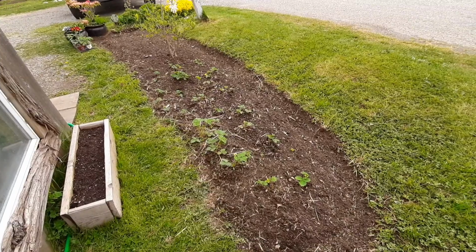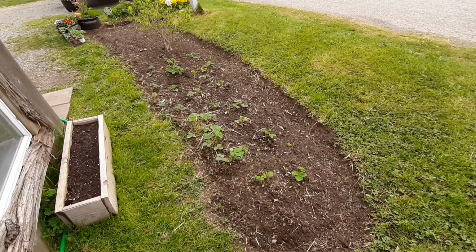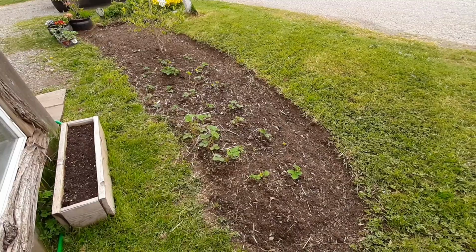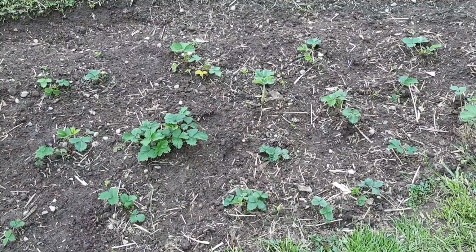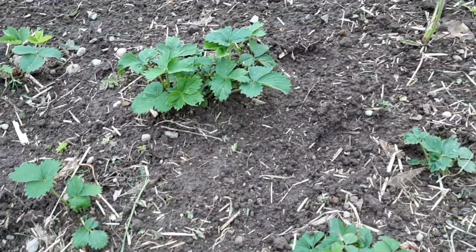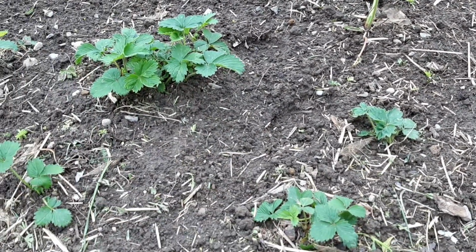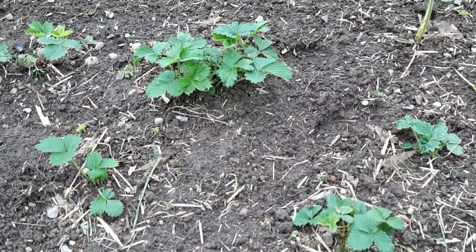But at one time, this whole bed was filled with strawberries. We had an amazing strawberry patch here until last year, I believe it was. The buttercups got really, really bad, and they pretty much overtook the whole patch. We couldn't even keep up with ripping them out. What we actually ended up doing was digging the entire bed up. We dug all the strawberries out and pulled the roots of the buttercups out of the strawberry roots. It was kind of tedious, but we stripped them right down to bare roots.